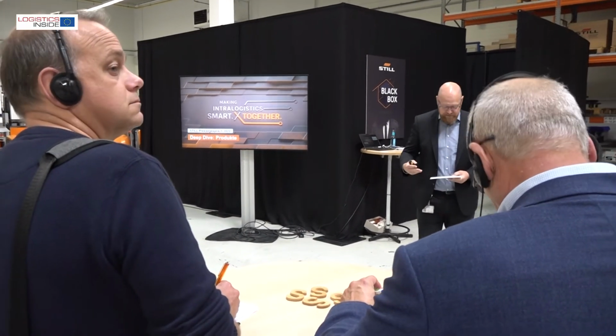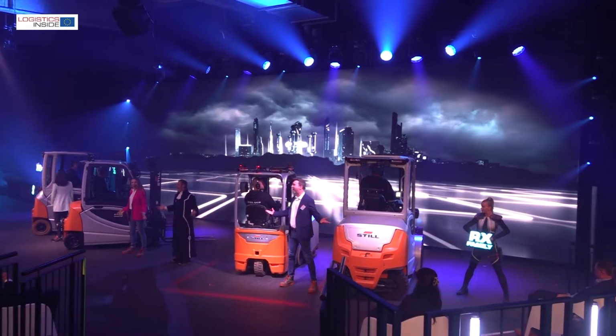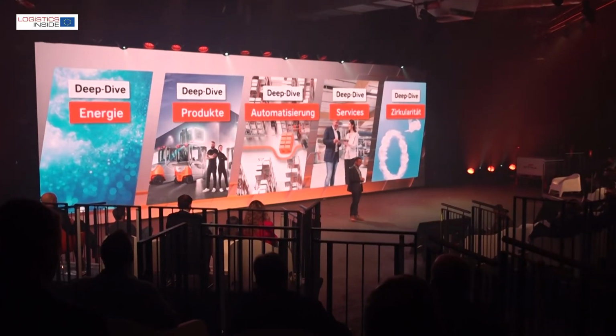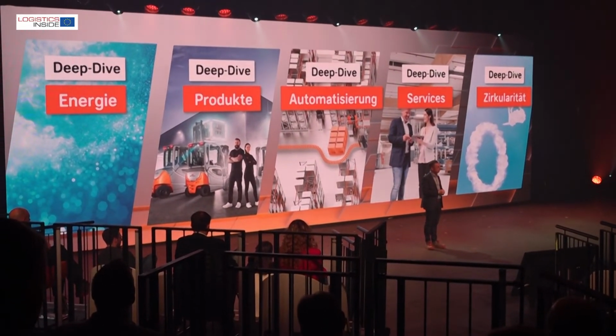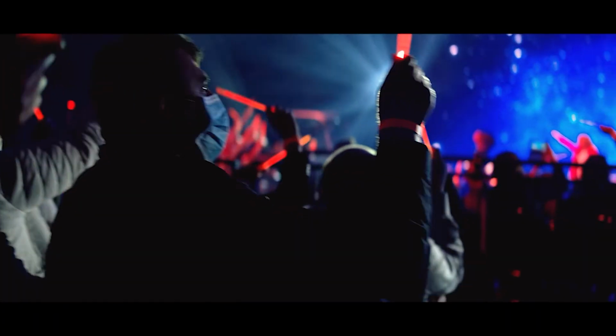The strategy is based on avoiding waste and recycling raw materials in all areas related to the production, deployment and recycling of a Stihl product. With these 5 interesting themes, it is clear that Making Intralogistics Smart Together will be continued by Stihl in the coming months and years.